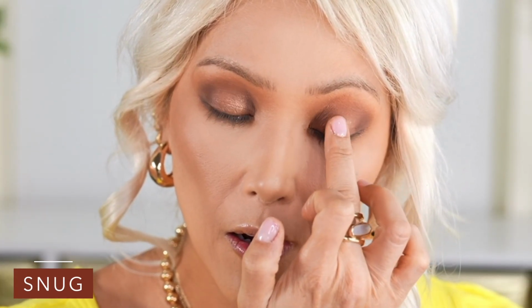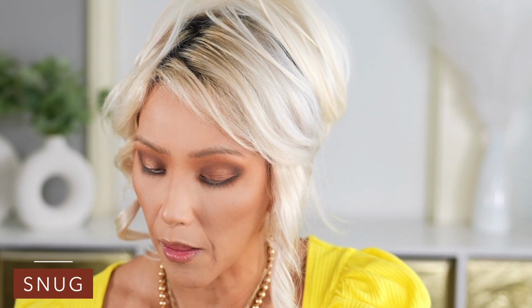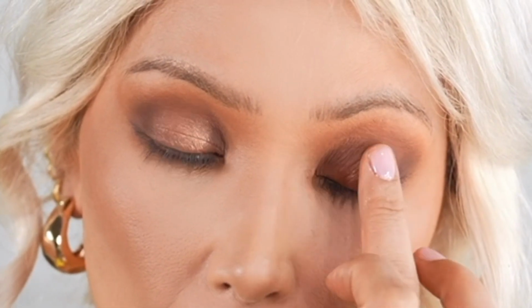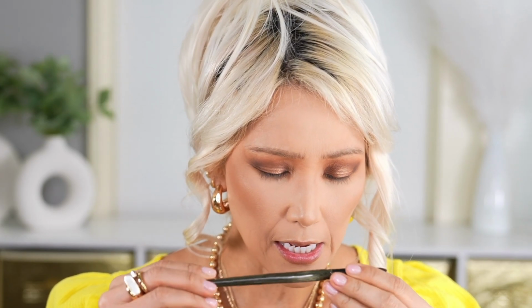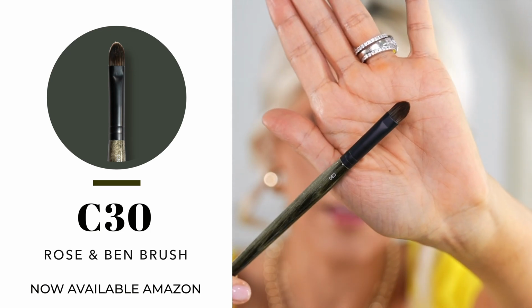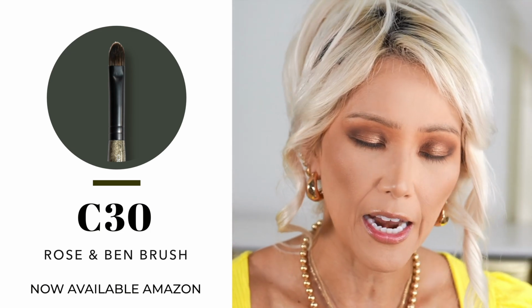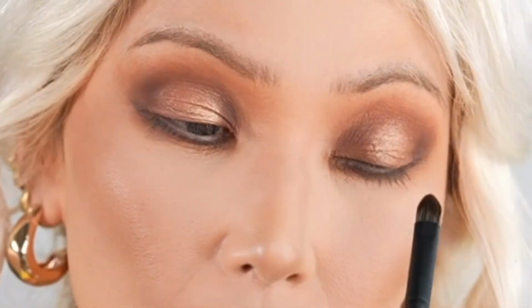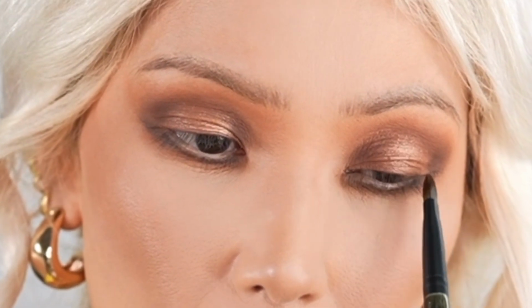Again, same shade on my middle finger. Showing you guys what it's like with my finger first, and then we'll go in with a brush. Again, Pat McGrath. I can't live without this Intensifies. All right, now I'm gonna take this Rose and Ben, and this is the C30, and this is gonna give you like that fingertip, the density on this, and I don't know, the bristles, it just allow you to kind of get that finger like type of application. So I'm gonna take that same shade, we were using the new one, and I'm just gonna start kind of taking that onto the edges.